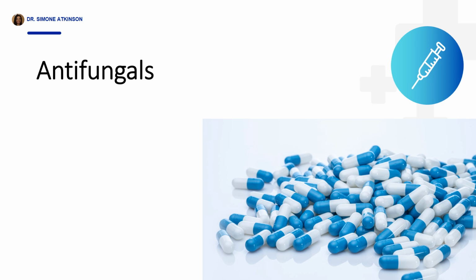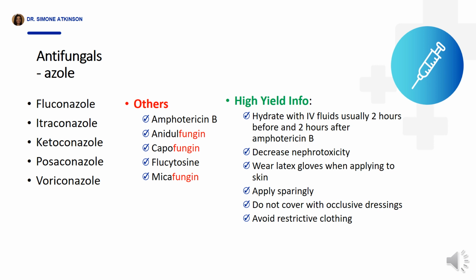So the first drug class we will cover are the antifungals. The antifungals end in azole, A-Z-O-L-E, and they're a little bit weird because not all drugs that end in azole are antifungals, and we'll see that a little bit later. And then there are others that don't end in azole, but they're relatively easy to spot, like the fungin. So like micafungin, you just have to know that the fungin refers to it being an antifungal.